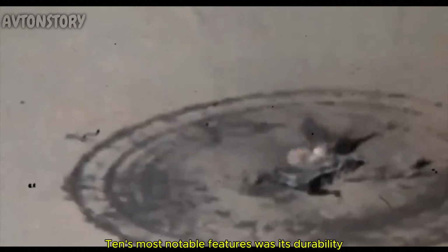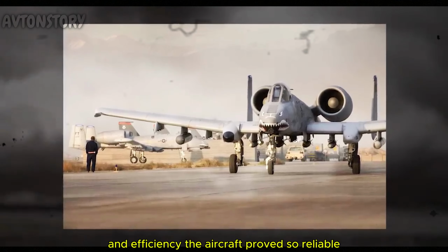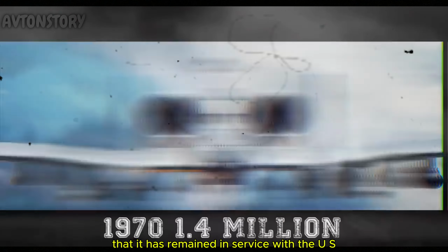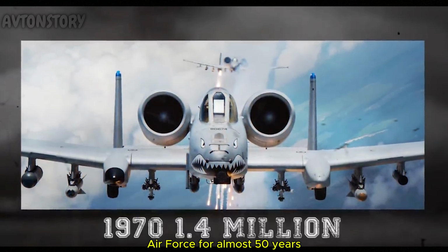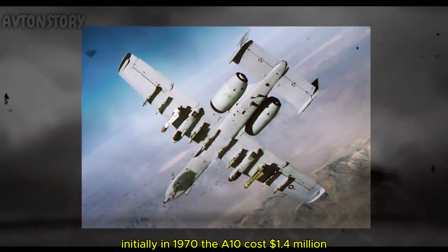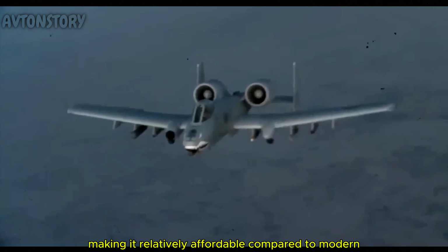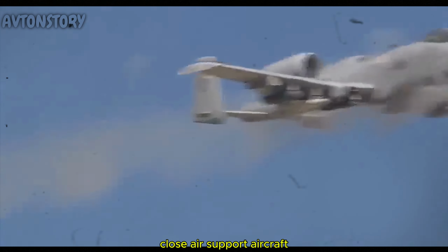One of the A-10's most notable features was its durability and efficiency. The aircraft proved so reliable that it has remained in service with the US Air Force for almost 50 years. Initially in 1970, the A-10 cost $1.4 million, which today is equivalent to just under $10 million, making it relatively affordable compared to modern close air support aircraft.